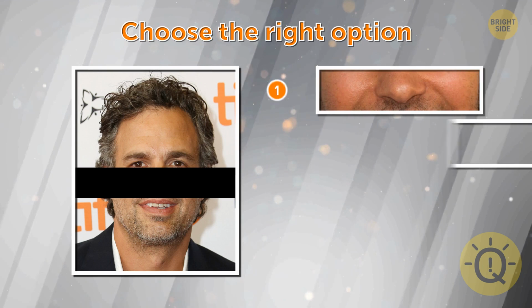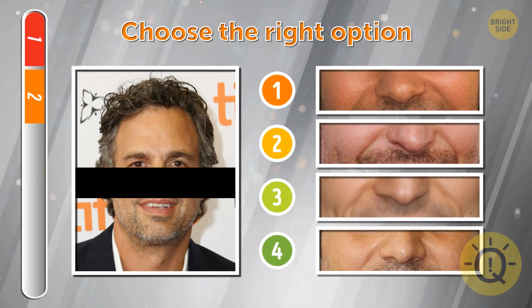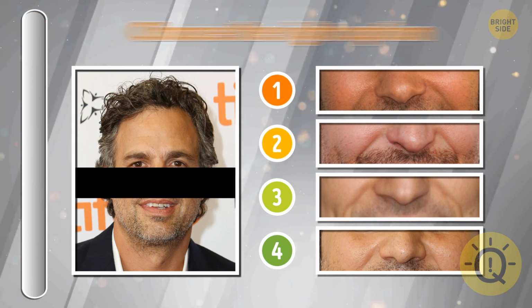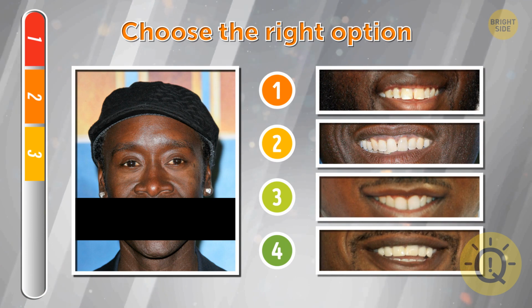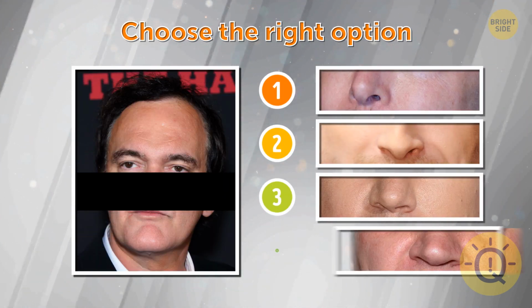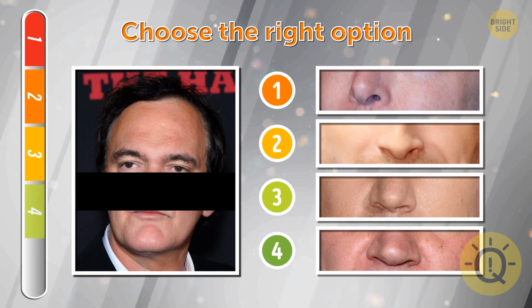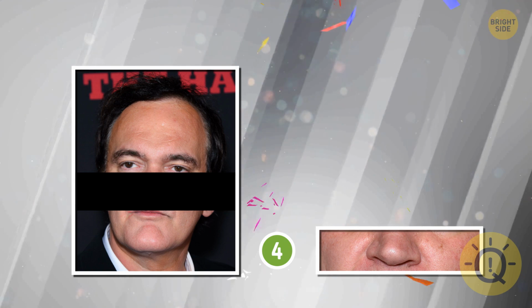What about Mark Ruffalo? Can you recognize his nose? This one. Let's go ahead and find the missing smile that belongs to Don Cheadle. Any ideas? Option number 2 is correct. Where's Quentin Tarantino's original nose? Over here. Option 4.